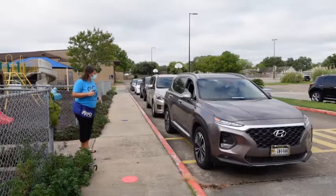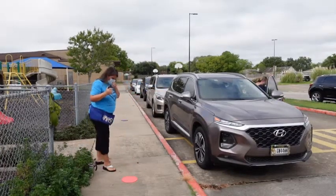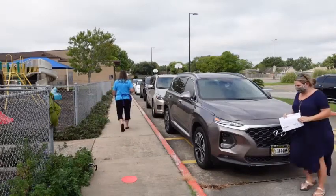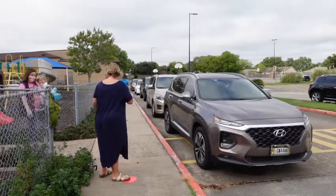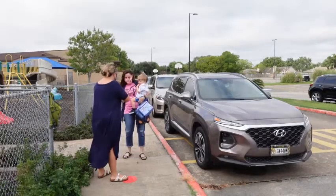In the afternoon, you'll line up just like you did in the morning, and notice how that mom had her sign in the windshield. She's crossing in front of her car and she's going to the spot to wait for her child. I'm going down the cars and calling names on the walkie-talkie. The escort will bring you your child.